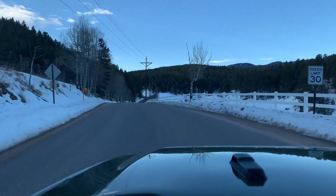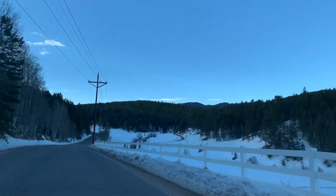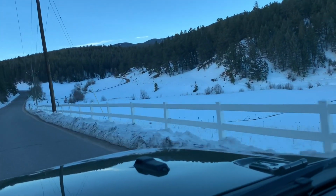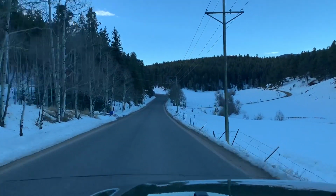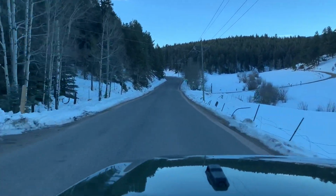Really wish I could get access to hunt this private land over here. I always see deer, elk, foxes, all the good stuff. It's really nice.